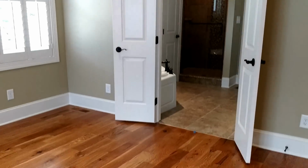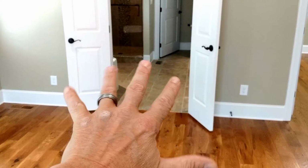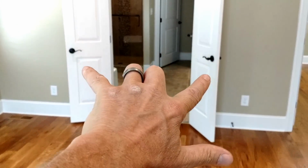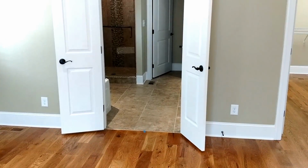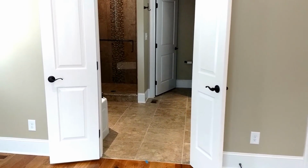Now from here, you have double doors into your master bathroom. We've done a bunch of different things, barn doors, etc. I like these double doors because when you open both of them, they don't take up all kinds of wall space. There's not a great big swing like there is with a single door.